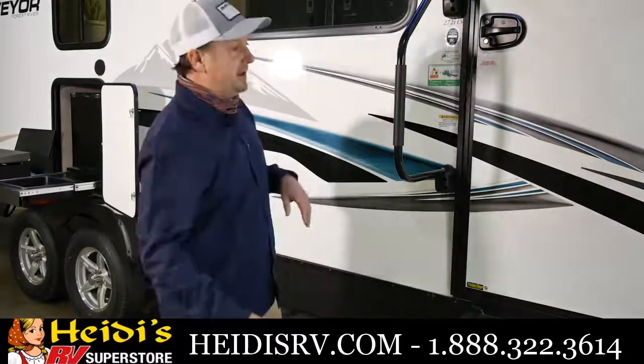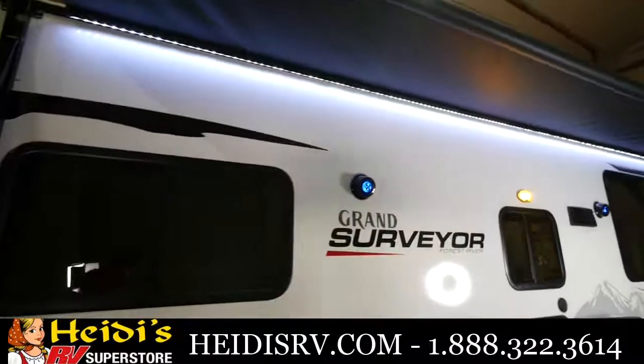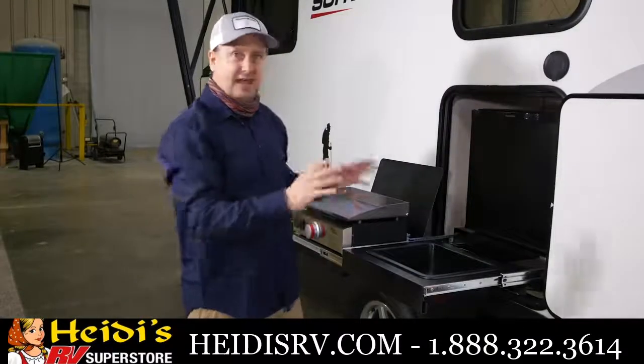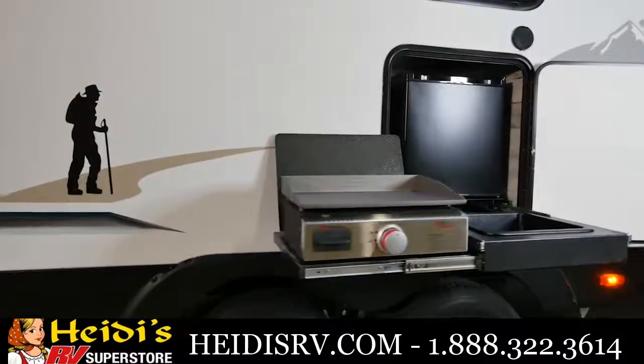As I move on down the coach, we've had the LED lights with the awning on the outside, but we added LED lights to our speakers this year. Every Grand Surveyor and Surveyor Legend has an outside kitchen, all right? But as you can see here, you got a nice dry sink. We're using the griddle instead of burners and a grill.